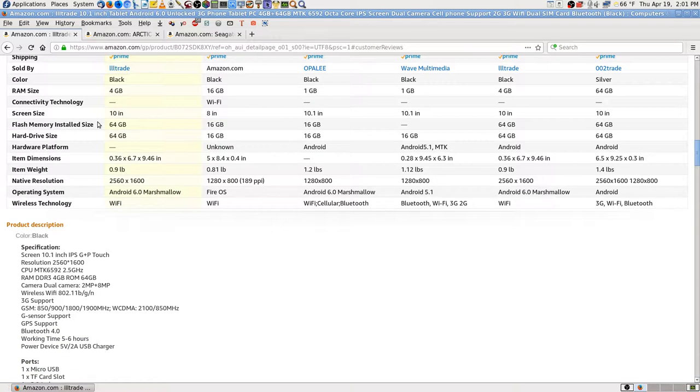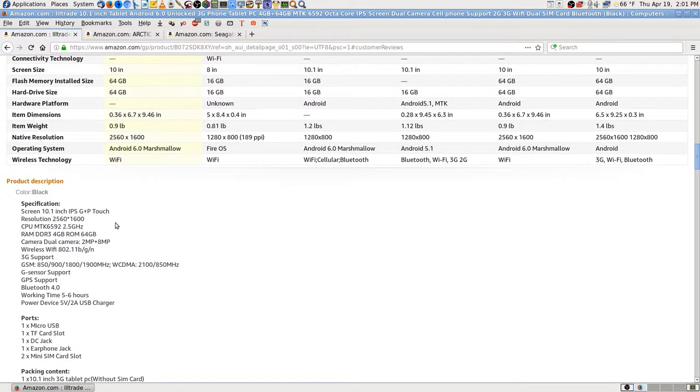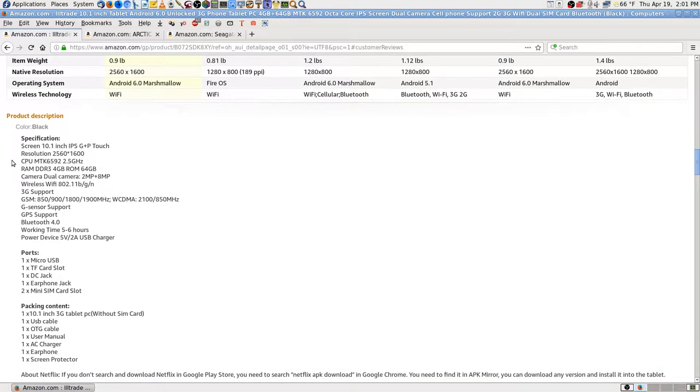4 GB of RAM. It's got 64 GB of flash installed. She'd probably go a long time. I never used that up. Wi-Fi works great. I used it every day for 2 weeks before I gave it to her, setting it up for her. 2.5 gigahertz.